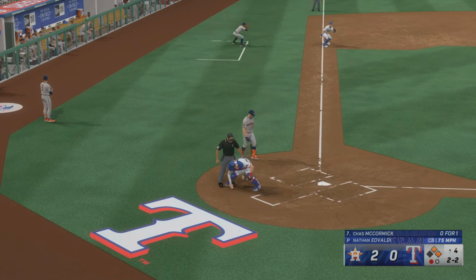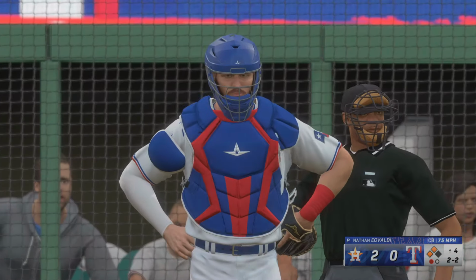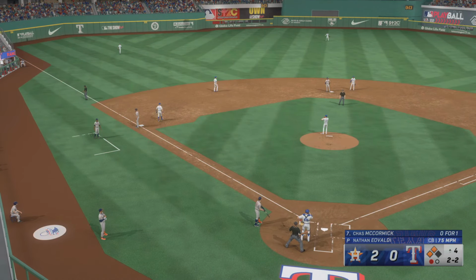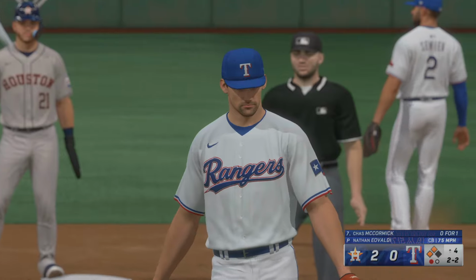2-2. Squirts away a little bit. Play at third. In there. And it's second and third, 1 away. With 2 on and 1 out, you're just hoping you can get a double play ball to get yourself out of the inning. But now you've really got some work to do. Need a big strikeout here.